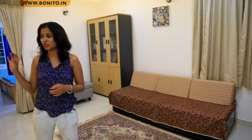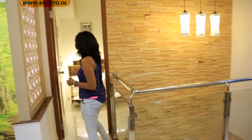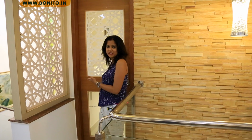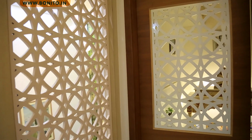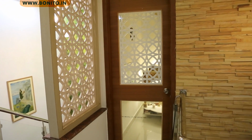If I have to talk about the shape of this fall ceiling, it's just a compilation of all these geometrical shapes. It looks very nice. And over here we have the puja unit, and in the puja unit again we have only done the door of the puja unit. We have installed the CNC cutting in the door as well. It looks very nice. So we have just continued the same CNC cutting over here as well.